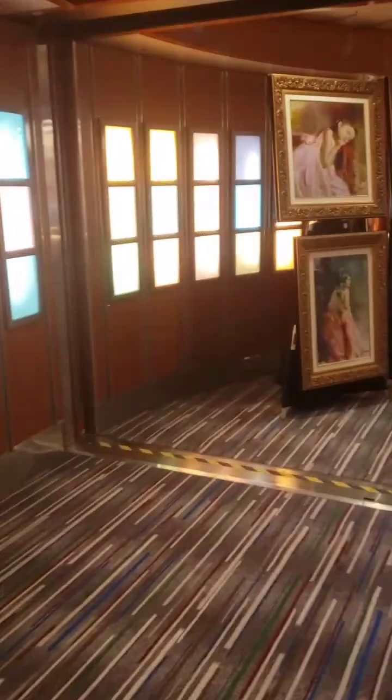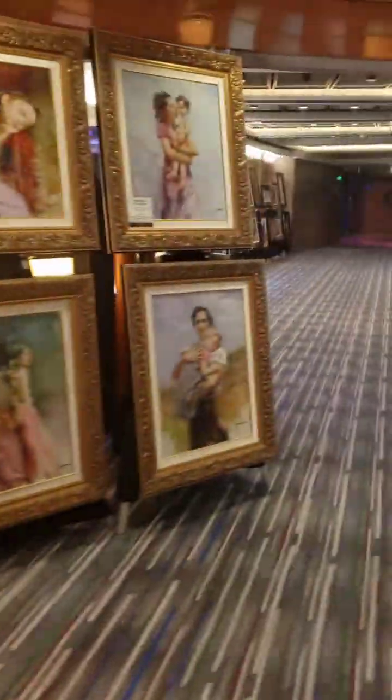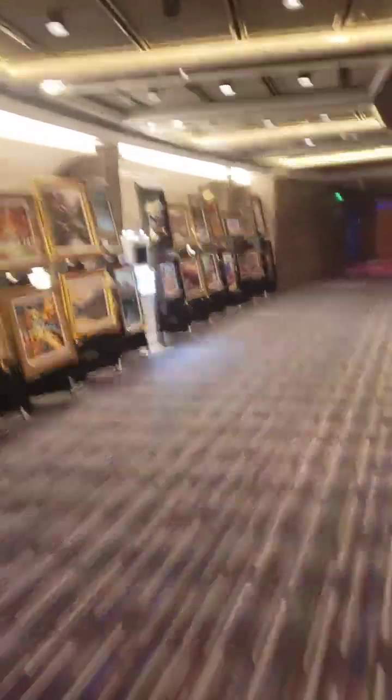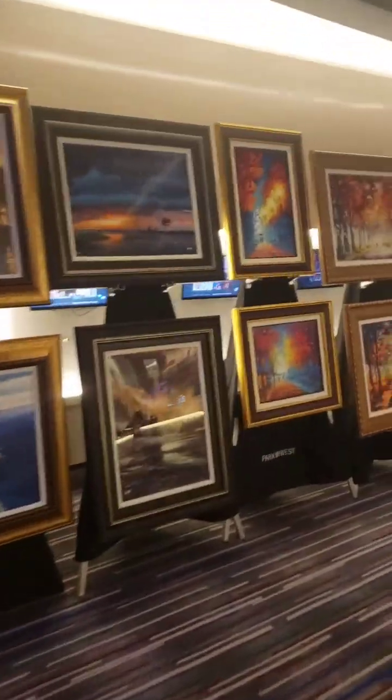So if you want some free champagne, go to the art auction. Just don't buy anything. They make you pay this outrageous shipping cost and for a new frame, and it's really overpriced too. They bank on you not knowing what anything is worth because you're on vacation. You don't have a cell phone to look things up.